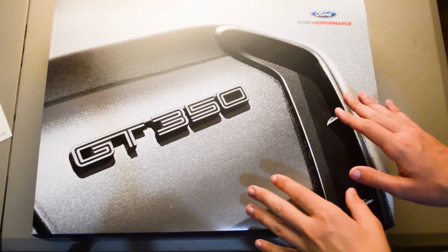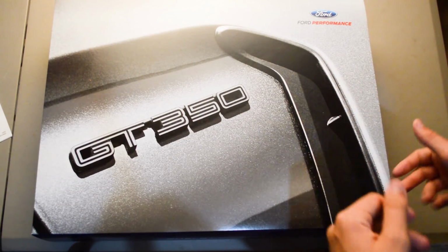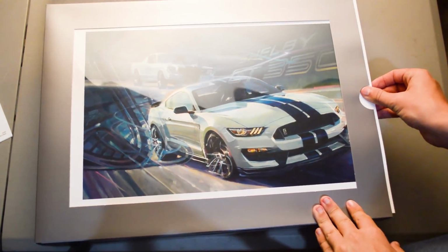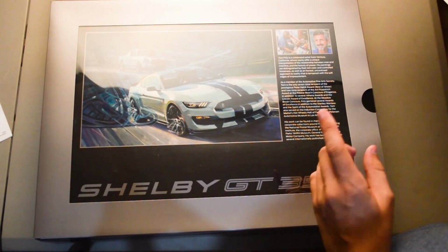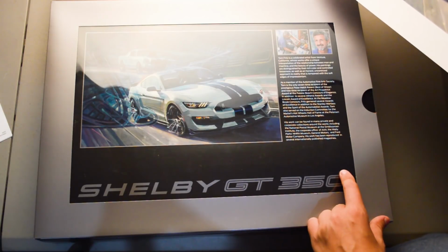So moving on to the GT350 ownership supplement package, this is going to be the big package they send you for owning the car. So opening up initially, what you're going to find is a cool custom photo of a GT350. You know, this is a pretty unique thing to have owning a car. They're sending you this. Then behind it, you have information about the guy, Tom Fritz, celebrated artist from Ventura.